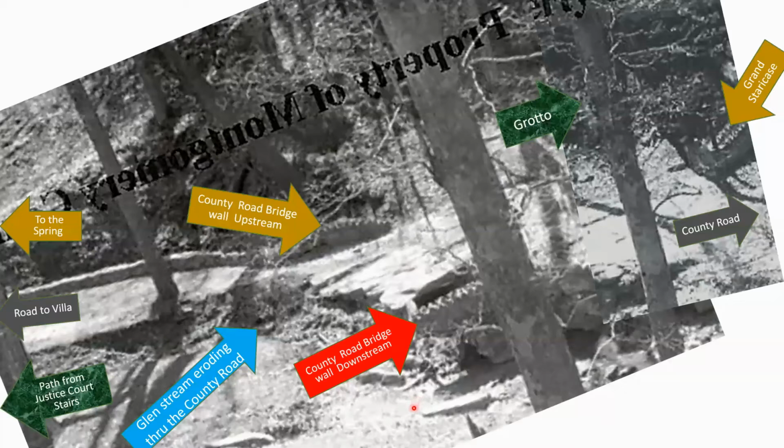And now we start to get a signal of how the streams changed what was going on down here in the Glen. Here's an aerial photograph, and you can see that the Glen stream has started eroding through the county road, and you can see the beginning degradation of that county road bridge wall downstream. County road bridge wall upstream seems to be out of trouble. Remember, the path from Justice Court Stairs is this direction. The road to the villa is this direction. Going to the spring is this direction. And of course, the Grand Staircase is here.